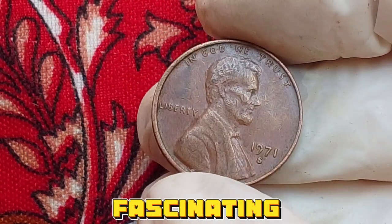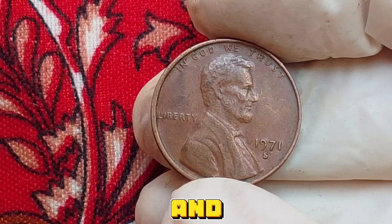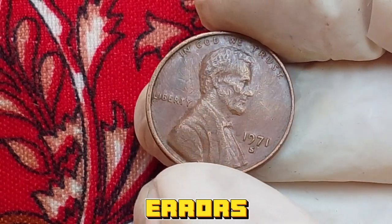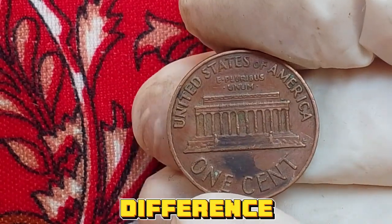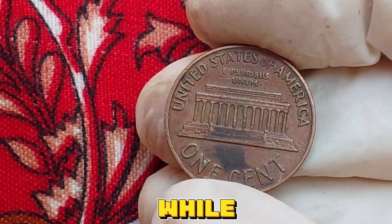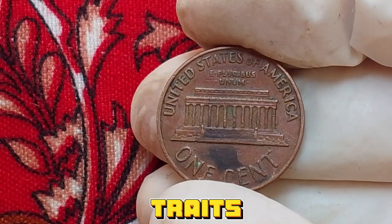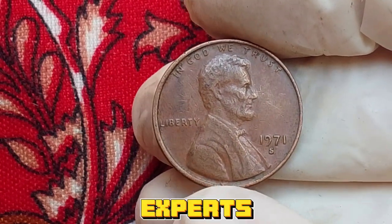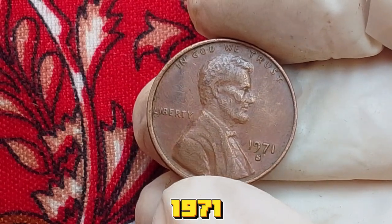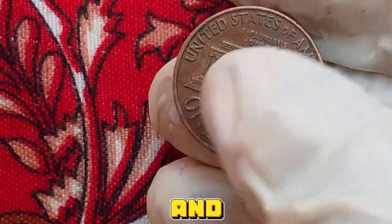But here's where things get fascinating. Certain 1971-S coins display extraordinary strike quality, razor-sharp detail, and potentially rare minting anomalies such as double dies, proof errors, and ultra-high-grade specimens with flawless surfaces. These microscopic differences make all the difference between pocket change and generational wealth. While millions of pennies were minted in 1971, very few 1971-S coins with perfect or rare traits survive today. Over time, these coins vanished from circulation, spent on gum, candy, or gas, lost in drawers or buried in forgotten jars. Experts believe that only a tiny handful of 1971-S cents remain in pristine, mint state or proof condition, untouched by circulation, with full details and stunning luster.